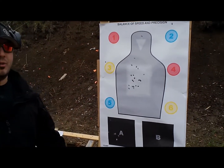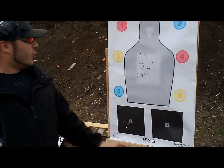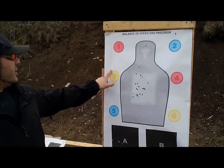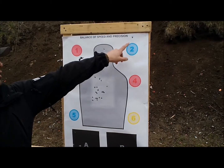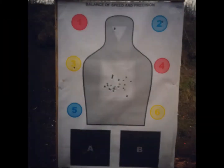Ralph shooting the Glock, which he's not that comfortable with, which is why I made him shoot it. Decent grouping in the high center chest. All of his rounds in the A box. Missed the three. Little high on the headshot. I don't know what he was shooting at, the number two. 1911 guy, what do you want?